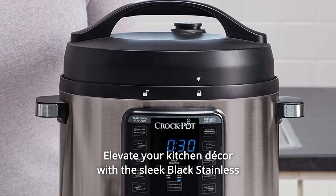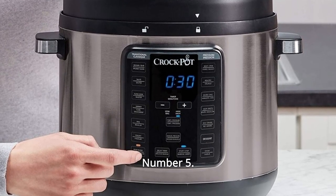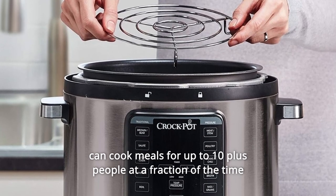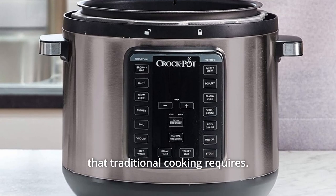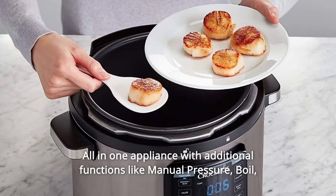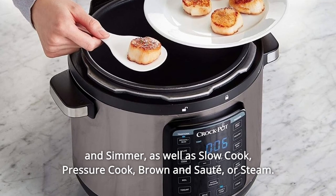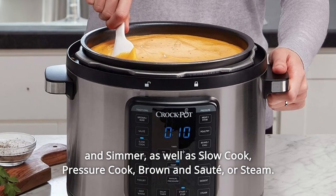Number 4. Elevate your kitchen decor with the sleek black stainless edition of the Express Crock. Number 5. The Crock-Pot 8-Quart Express Crock XL programmable multi-cooker can cook meals for up to 10-plus people at a fraction of the time that traditional cooking requires. Number 6. All-in-one appliance with additional functions like manual pressure, boil, and simmer, as well as slow cook, pressure cook, brown and sauté, or steam.